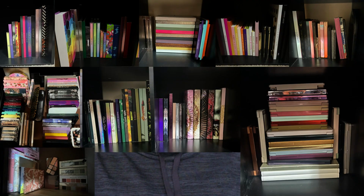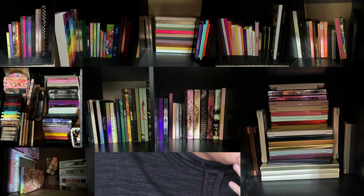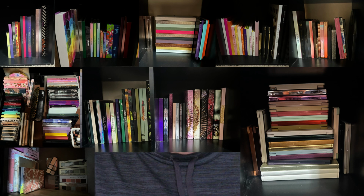How crazy is that? That is nuts. I feel like that's nuts. However, with that said, I started the beginning of the year with 204 palettes, and currently mid-year, I have 204 palettes. There is no movement in that number.